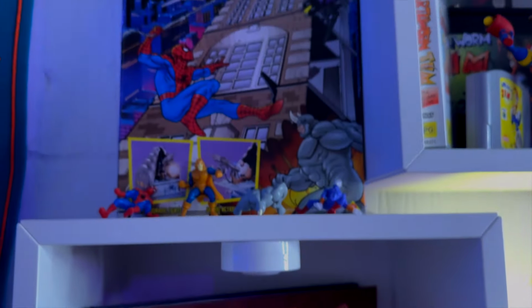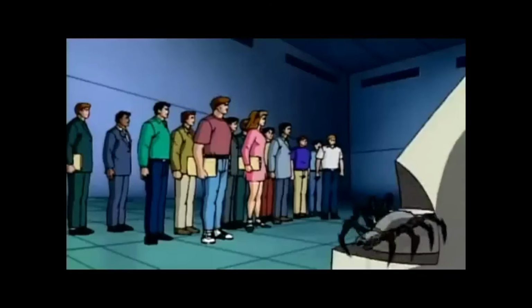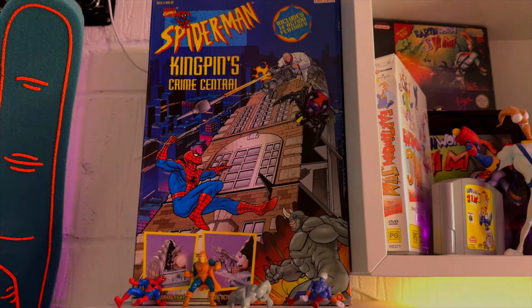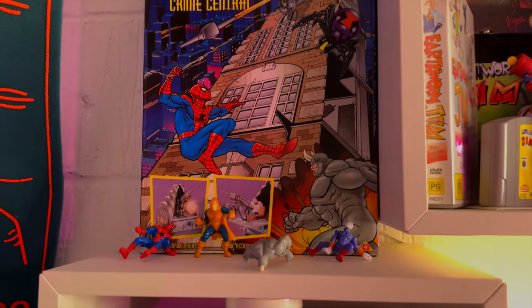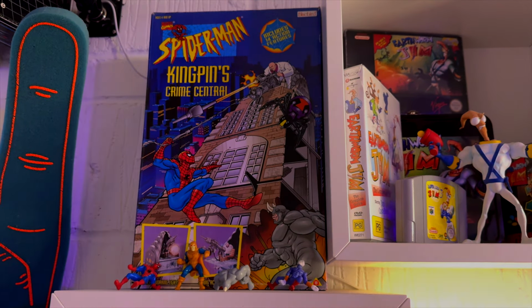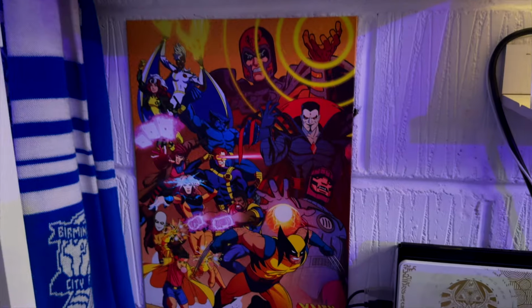Above it, another childhood object of mine is again Spider-Man from the 90s. What a theme tune that was. But this is Kingpin's Crime Central Tower and a couple of random figures which all appear to have fallen over, and I'd not noticed before I started filming. But that is just a little play toy that I happened to find when going through the loft at my mother's again.